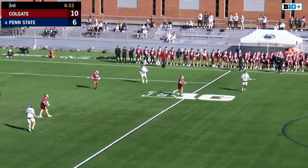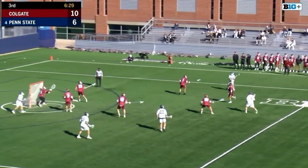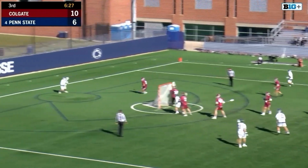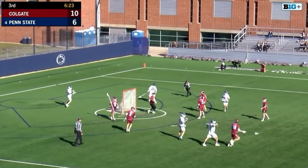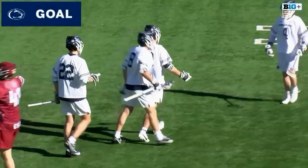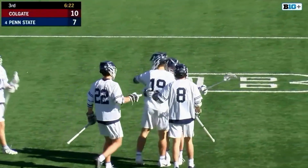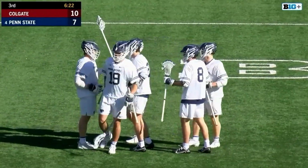Penn State's defense maybe not doing the best when they're set up, but on these transitions, they're not giving Colgate anything. And this Penn State offense is just not on the same page today. Ripped by Mercer, and he's going to get one to go. Luke Mercer just took that one from the right angle and gets it past Lacombe. His first of the season.